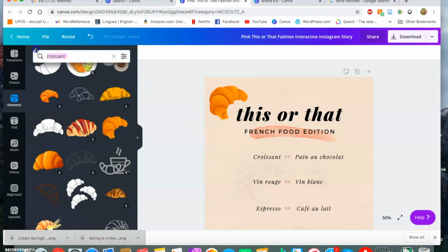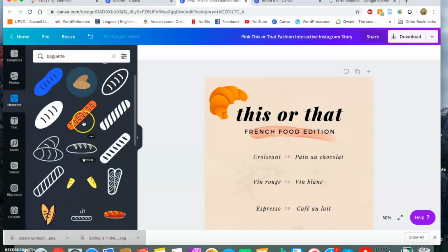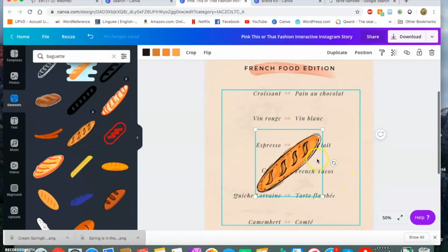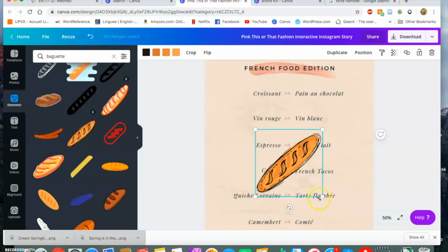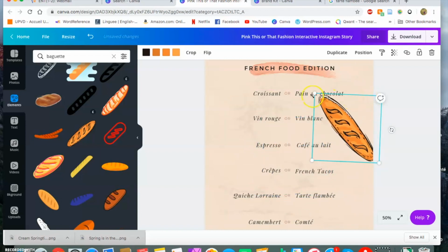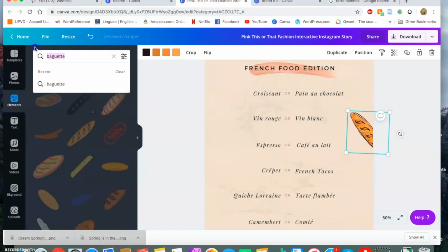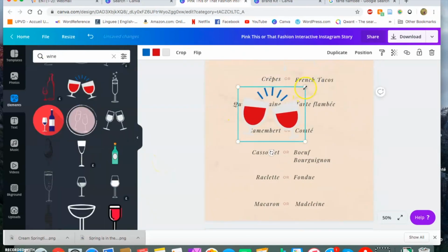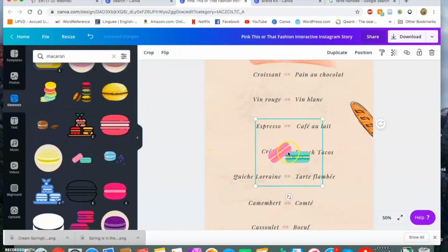And then I decided to search for a baguette next. Again, it might take me a while to figure out what the perfect baguette is, but I found one I liked. And I don't like the position of it, so I'm just using this little tool to kind of flip it around until I get it to where I want it to go. And I'm placing it right over here. And then I'll do this for lots of other different foods like cheese, wine, all that good stuff. I'm also adding my Insta tag name at the end.